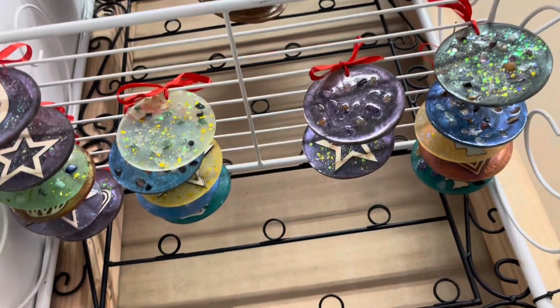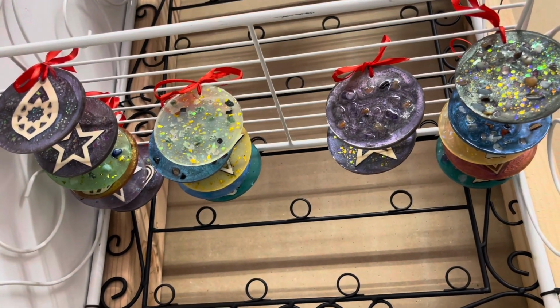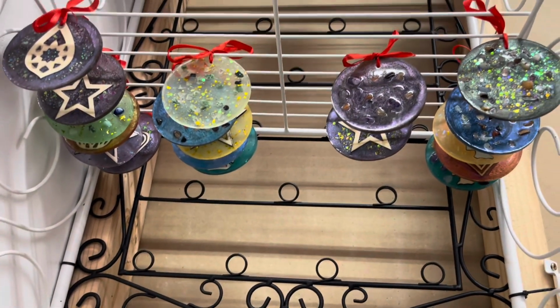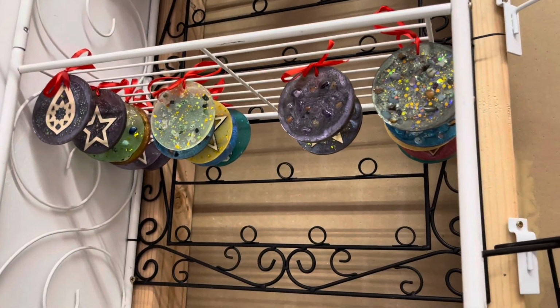And as you can see, hyper shift, glow in the dark, pick what you want, all kinds of goodies. I've sold a lot of them and have a lot of purple left, so I will be adding more colors. I always try to add a little bit of everything.